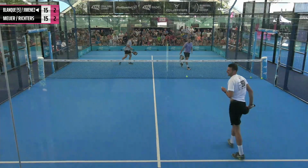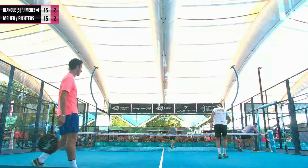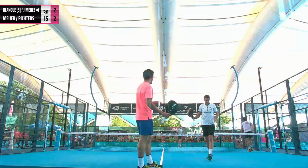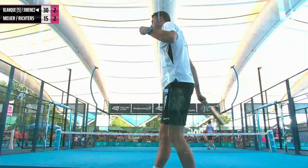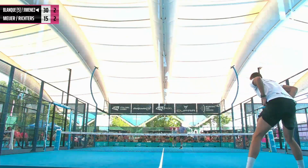Another. What a lob again there. Half volley pick up from Blanque there, just managed to drop it a couple of inches from that back glass again. Great hands to be able to do that.